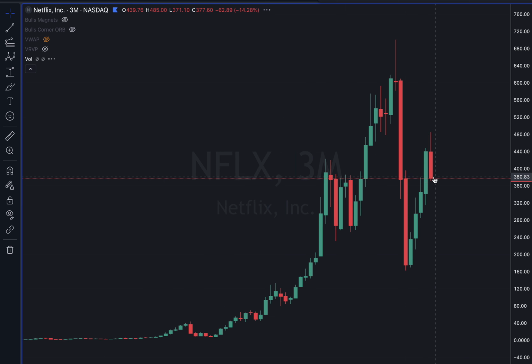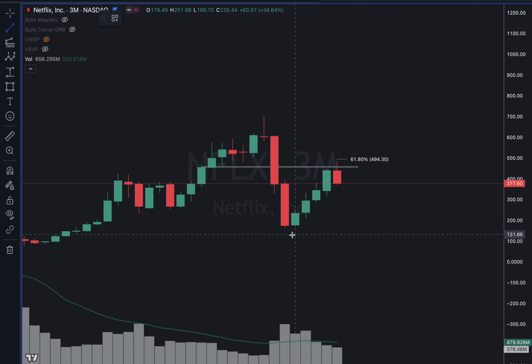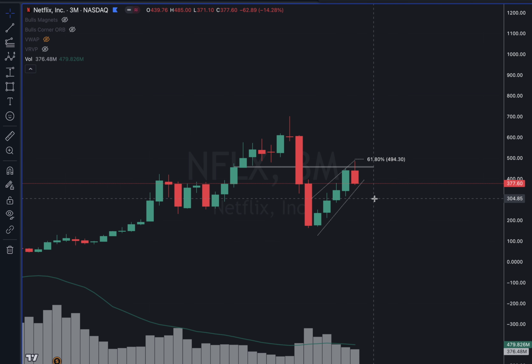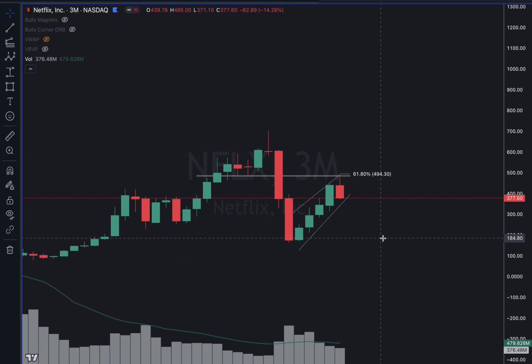Netflix, 3-month Netflix chart also definitely not looking good. Looks like a bear flag too on the 3-month time frame. Very clean looking bear flag, rejection of the golden zone, and this prior support break and retest too.